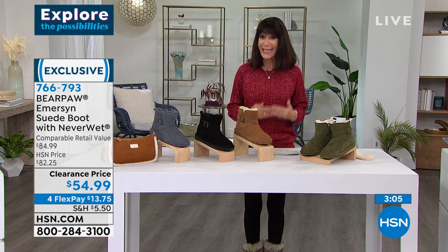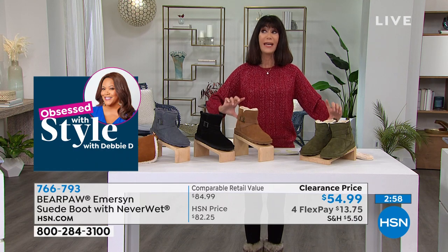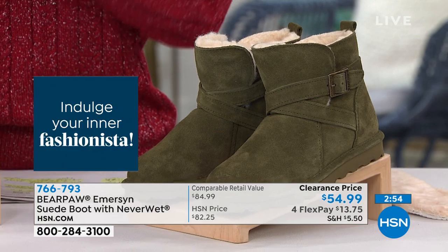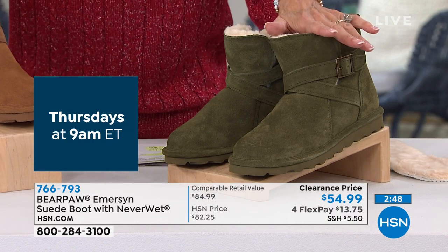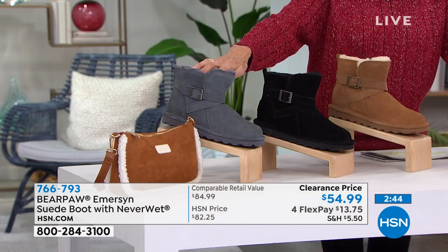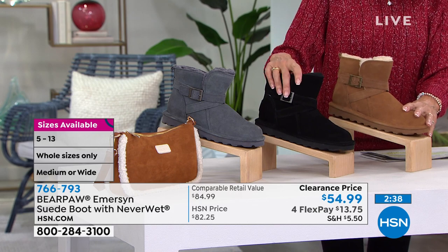I mean, $54.99, one of the lowest prices that we have done on any. And I will tell you that this shaft, the 5 1/4 inch high shaft, is one of the more requested shafts. It works with really anything. If you're wearing a legging, a skinny jean, a cute little dress or skirt with some fabulous tights. And this is all we have left. Totally exclusive for us here at HSN. I love that gorgeous dark olive. The hickory, always one of our more popular ones, along with the black.